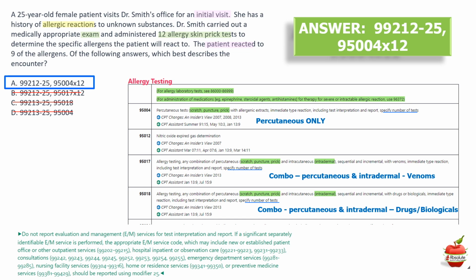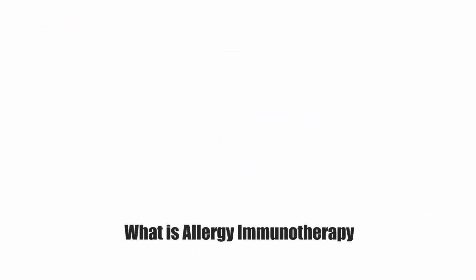All right, so that was pretty straightforward. A lot of you got that correct, and I'm happy. Now let's get to the good stuff. Let's talk about immunotherapy. Allergy testing is a component of immunotherapy. All right, so let's talk about what is allergy immunotherapy.